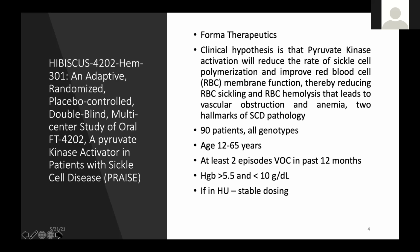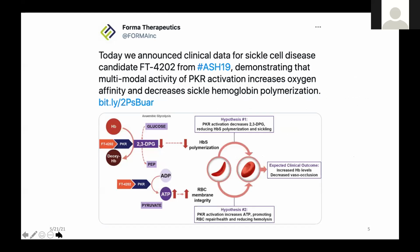This is going to involve about 90 patients. It takes all genotypes. It's a large age span from 12 to 65 years. And the primary qualification is at least 2 vaso-occlusive crises in the last 12 months before enrollment. There are hemoglobin guidelines, and if you're on hydroxyurea, you can remain on hydroxyurea as long as your dosing is stable. So this was first announced at the ASH, or American Society of Hematology meeting in 2019.